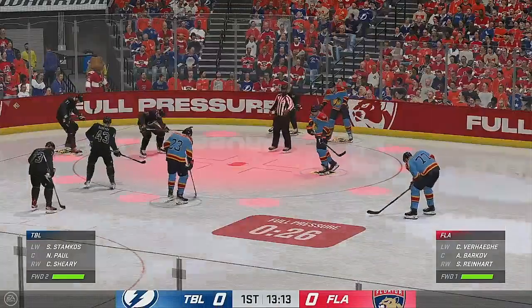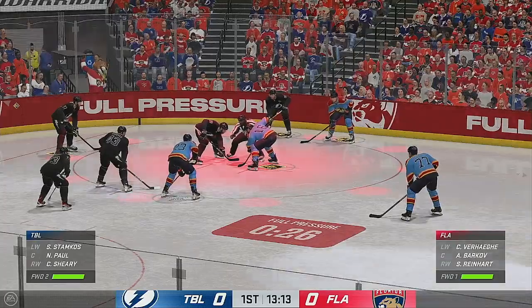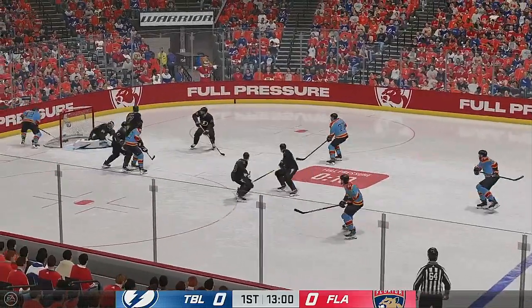Still a lot of time left in the period as we approach the midway mark. The game is still scoreless. Barkov's won the faceoff here in the offensive zone. And that's blocked from center in front.